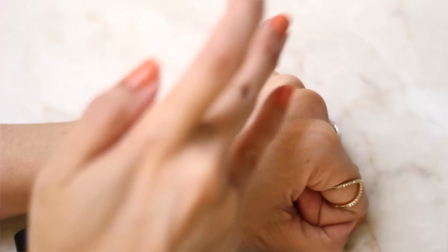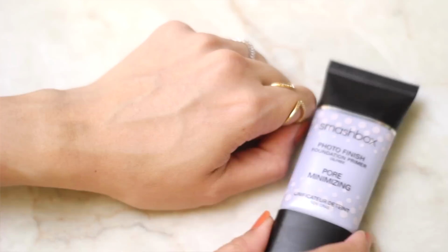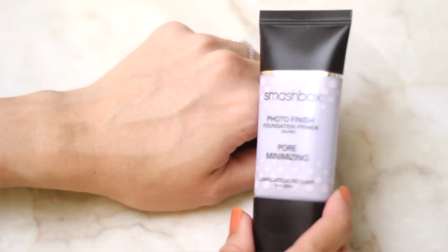in those pores and also any fine lines, so it leaves your skin surface feeling very smooth. And also this is a really lightweight one as well, so once you layer your makeup over it, it does do a great job of helping your makeup last a long time, but it doesn't feel heavy at all. So for those of you guys who are looking for a more mattifying one, I would say this is a great one.